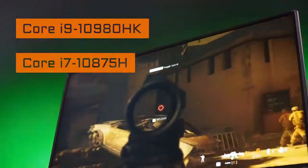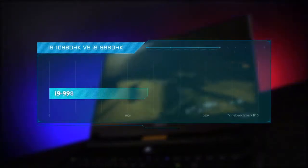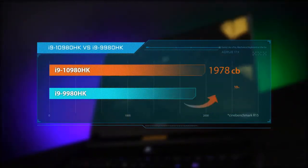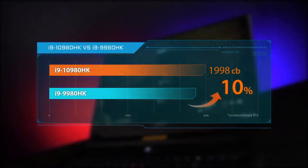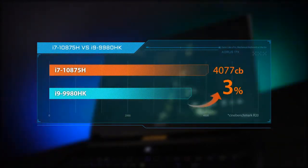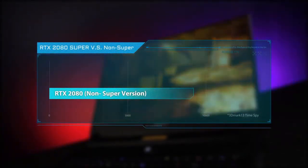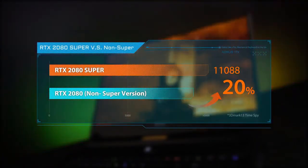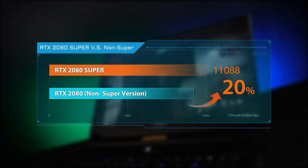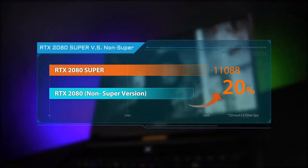3x USB 3.2 Gen 2 Type-A, 1x USB 3.2 Gen 2 Type-C, 1x Thunderbolt 3, 1x HDMI 2.0, 1x Gigabit Ethernet, 1x mic-in, 1x headphone out, 1x SD card reader, 1x DisplayPort 1.4 and USB 3.1 Type connectivity. Killer LAN E2600, 802.11 AX, Bluetooth 5.0. Weight: 8.26 pounds, 3.75 kilograms. Size: 15.59 x 11.53 x 1.49 inches, 396 x 293 x 38 millimeters.